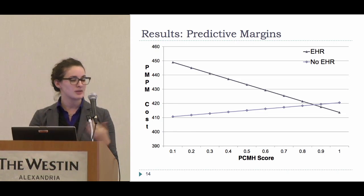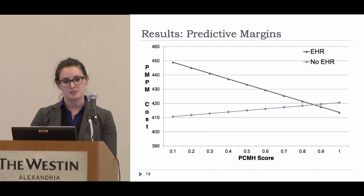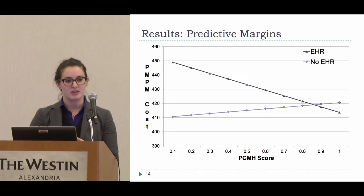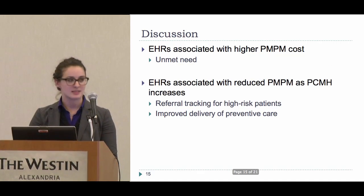The other thing I'll point out is that the lines intersect at a relatively high point on the PCMH score, and so you don't really see this crossover, this benefit from combining electronic health records and patient-centered medical homeness until you're relatively high on the PCMH domain. So that's where our analysis is right now.